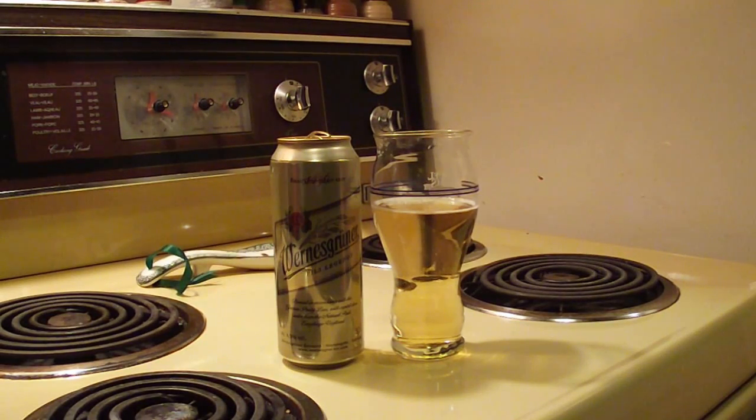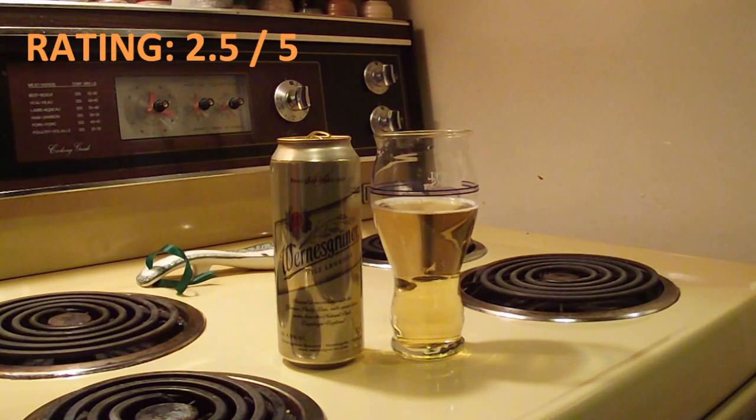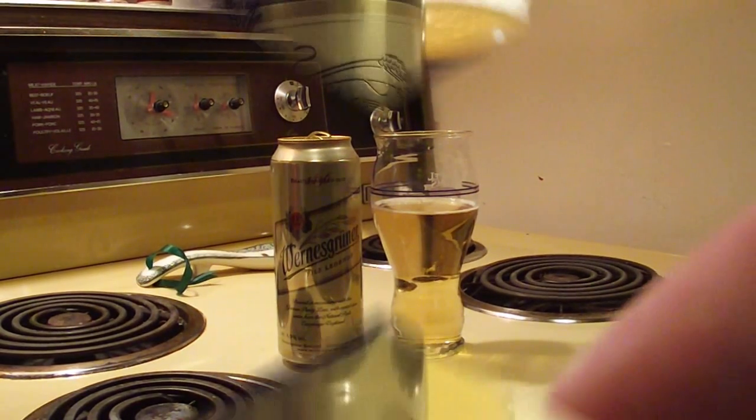No. Quite frankly, I'm not sure if I'm even going to be able to finish this one. But is it drinkable? Somewhat, yeah. As for that, I'm going to give it a 2.5 out of 5. Anyway, 2.5 out of 5.